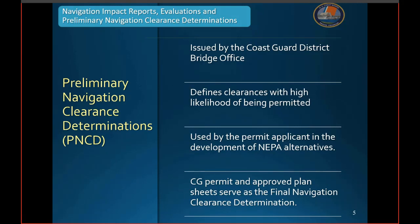Finally, part 3. Let's take a look at the preliminary navigation clearance determination, and I dare you to try saying that 5 times fast. Once the District Bridge Office has reviewed the NIR and then completed their navigation evaluation, they create the Preliminary Navigation Clearance Determination, or another acronym, PNCD. The clearance determination will take the shape of a letter issued to the applicant. The purpose of the PNCD is to establish the minimum vertical and horizontal clearances that have the highest likelihood of being permitted by the Coast Guard. These clearances should then be used by the applicant to develop the alternatives for the proposed bridge. The PNCD document is referred to as preliminary because the Coast Guard permit and approved plan sheets serve as the final navigation clearance determination for the project. With that said, let's keep going.